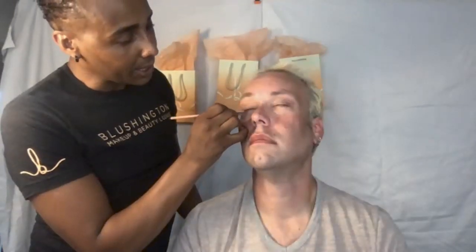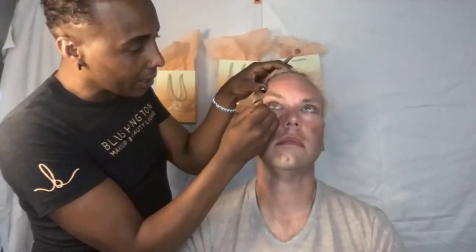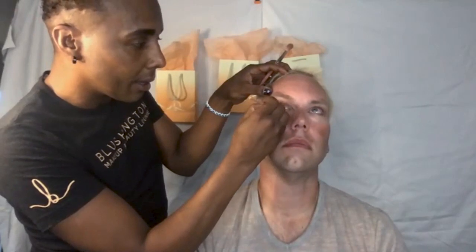Now I'm bringing it all the way in, that beautiful brown that is turning his eye from blue to green now. And just to diffuse it, there is a black color in the palette. I'm going to go right in the corner in the eyelash area and make a V just at the end, just to make it really pop. Just a little V right in the end, right in the eyelash area. And that's it for now.